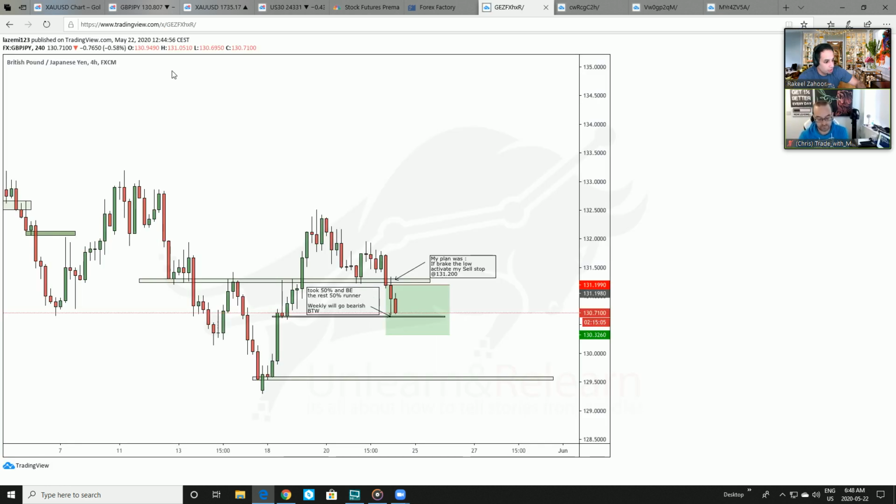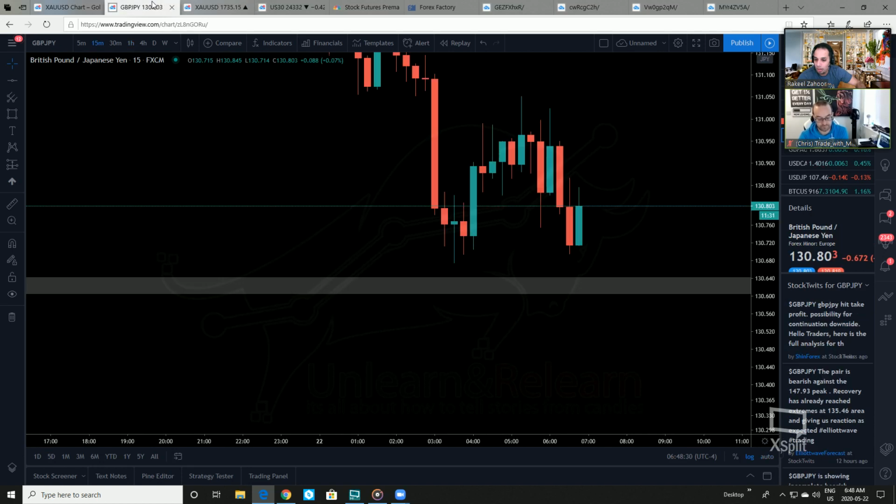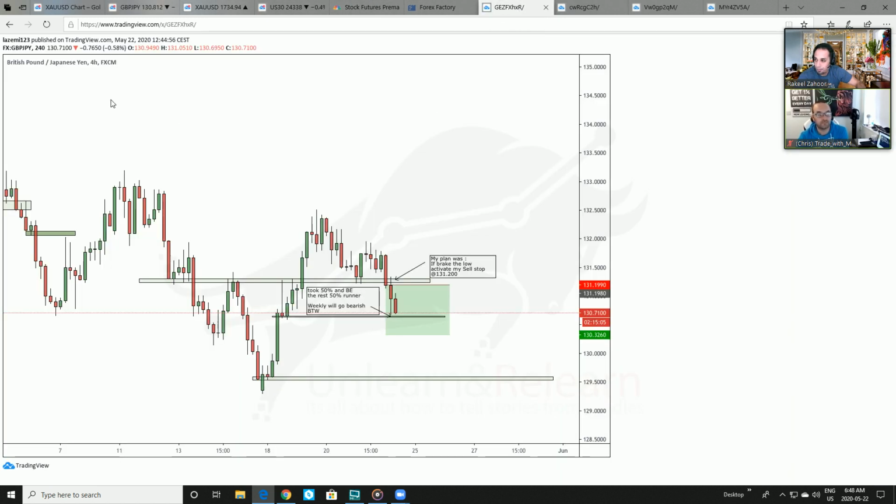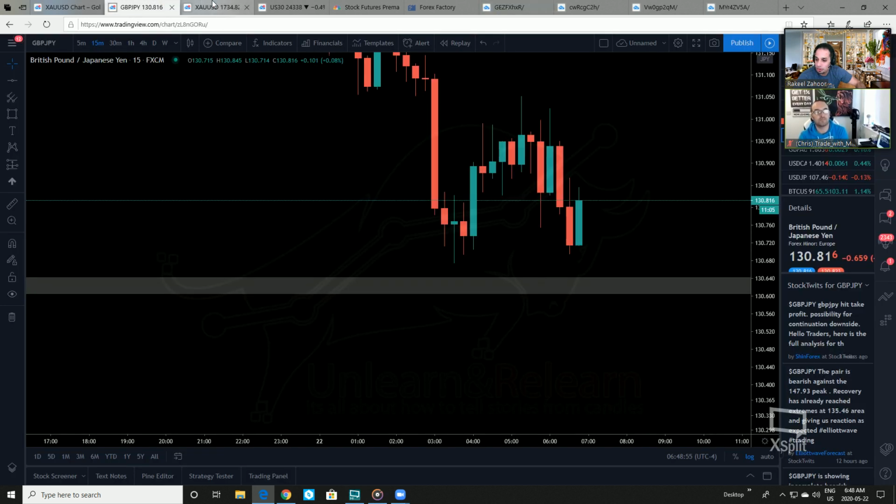Have you closed anything on GJ here? I closed everything on GJ. I closed GJ at a $9 loss, basically. I had one sell and then I took another sell, which I closed at a $9 loss. And that's it. My plan was if it breaks the low, activate the sell stop. Nice. Makes sense.